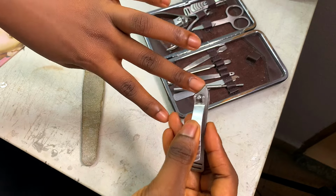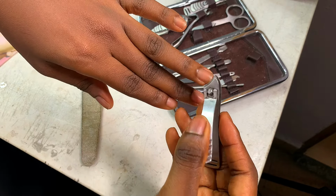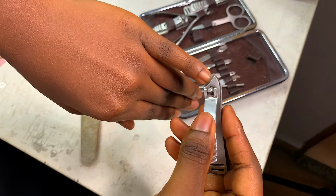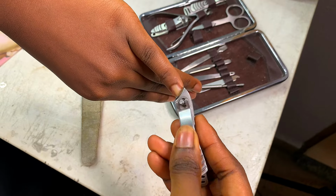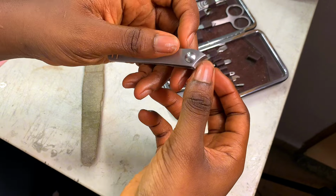So yeah, I basically just trim my nails, file them, and just like to look pretty as it's supposed to be. So yeah, that's what I'm doing now. I also did my legs, but I won't be showing it on camera. So basically, this is what I do to get myself ready for the coming week and how I get myself together as a woman.